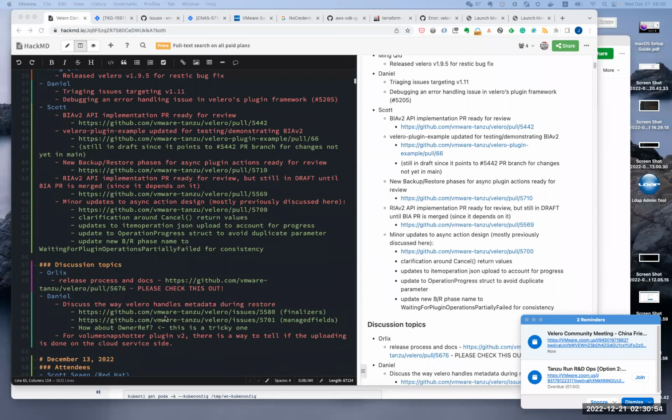We can do that. And if it makes sense to come up with a smaller example plugin that's more standalone, I'm just not sure. The thing is that for it to actually demonstrate this is an operation that will take a while, and it will show that the backup is going to be in some intermediate waiting for plugin operation state. The plugin would need to do something external, create a CR of some sort. I mean, I guess you could even kind of fake this by having a plugin that creates, I don't know, a config map or something.